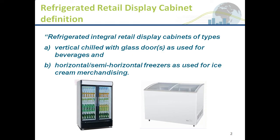Now, the subject of the analysis were two particular types of retail display cabinet. Display cabinets used in retail can take a very wide range of different types, and we picked two particular types that we felt were reasonably ubiquitous in the countries that were taking part, and also were the products for which data was available. Data availability was not great for many of the types, and so we picked a couple that we were confident would have sufficient data.